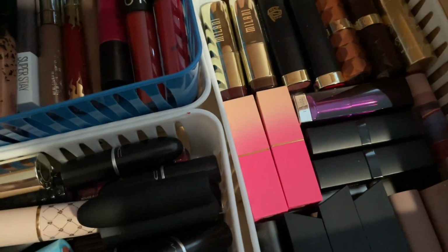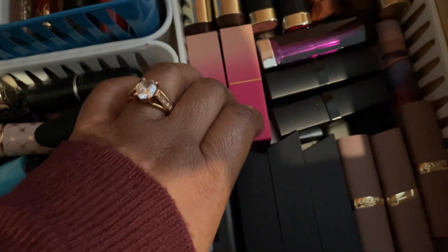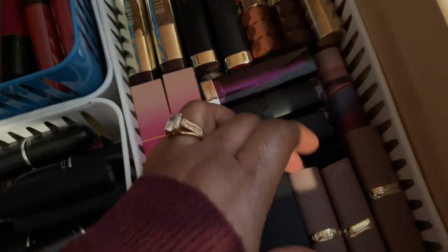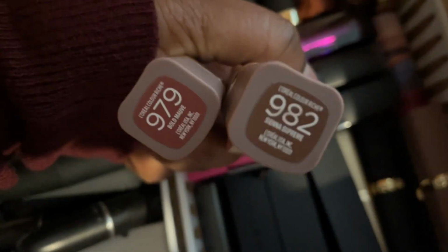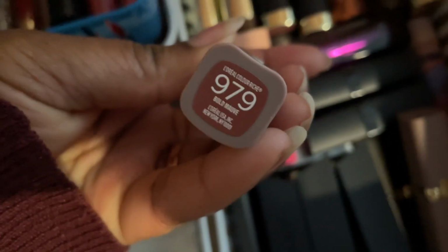And then I also need a nude, y'all. I don't have a nude lipstick. I have some nude glosses, but let me pull a nude lipstick. Let me see. I want to pull one of my L'Oreals, I guess. Let's do this one. $9.79, Bold Mauve. Beautiful, beautiful, affordable drugstore mauve nude.